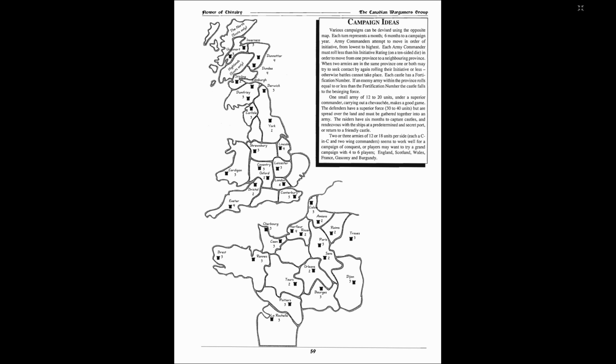One small army of 12 to 20 units under the superior commander carrying out a chevauchée makes a good game. The defenders have a superior force of 30 to 40 units, but they're spread over the land and must be gathered together into an army. The raiders have 6 months to capture castles and rendezvous with the ships at a determined and secret port, or return to a friendly castle.